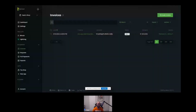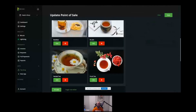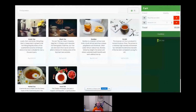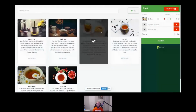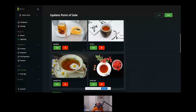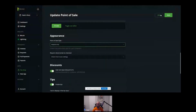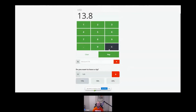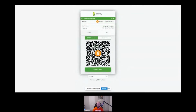We can change this to add, so you can add to cart. So now I can have this one, and this one. You can buy multiple at once, which is really, really cool. You can also do keypad only if you want. So if you just want to have a thing on your phone, and you could just be like, it's $12. If anyone wants to tip you a little bit, they can hit a button, and then you can also get paid that way. So there's lots of cool little use cases like that, all built into Voltage, all really, really easy.